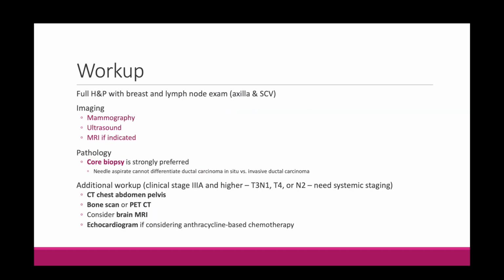So with that understanding of breast anatomy and lymphatic drainage, that brings us to the workup of a patient with breast cancer. So anytime you have any patient presented to you on board exams, the very first thing to do is start with a full history and physical. And in this case, we're going to focus on a bilateral clinical breast exam and a lymph node exam, examining their axilla and their supraclavicular lymph nodes. In terms of imaging, and we will break down the different types of imaging, but typically all patients will get some kind of mammogram, whether it's a screening mammogram or a diagnostic mammogram. And in addition to that, they may or may not need either an ultrasound or an MRI.